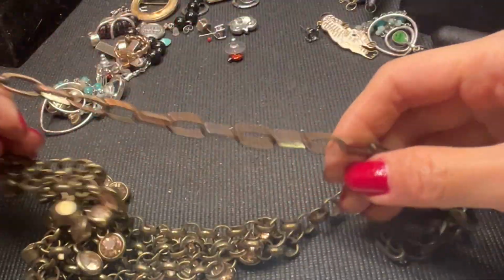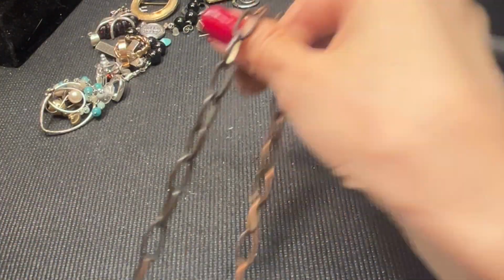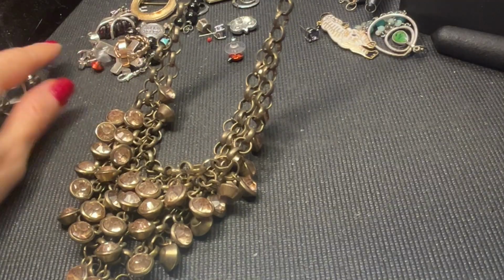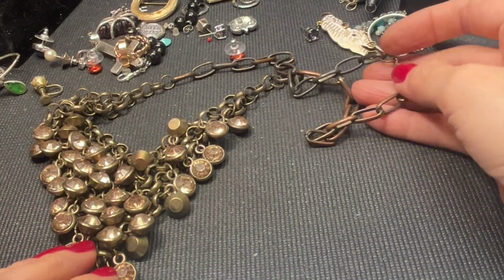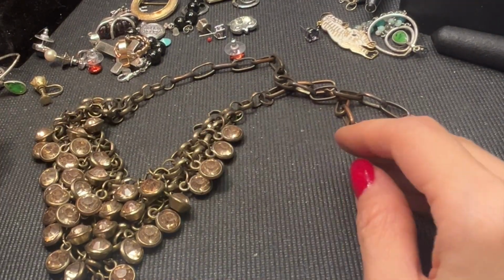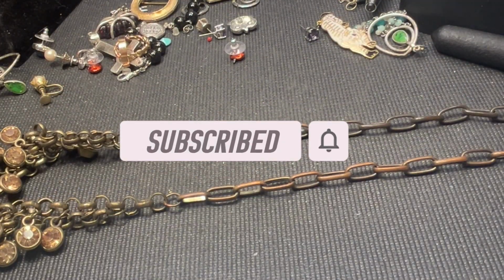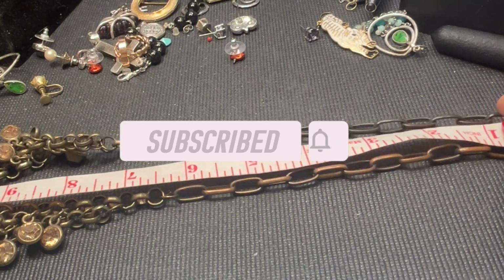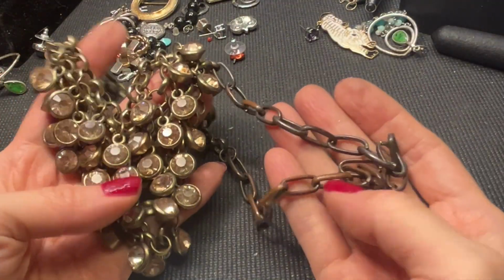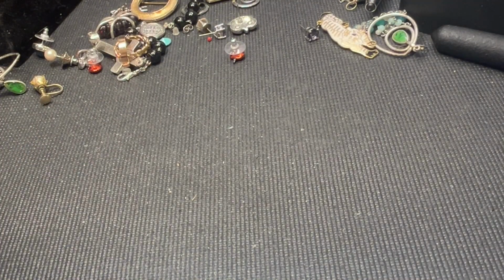This one has a lot of wear, guys. I think this was like a light gold tone wash at one point, but now it's kind of coppery. It does have the little lobster clasp, and then it has these dangles here. Maybe it can be cleaned up, but I think there's some wear on the back for sure. I think all the rhinestones look present for the most part. This could be great for crafting, to make earrings or a bracelet maybe. This is about 20 inches for the drop. So as is, it's a good crafting piece. I'll do this one for $2 if anybody wants that.